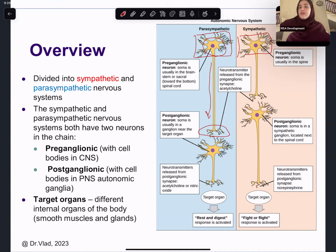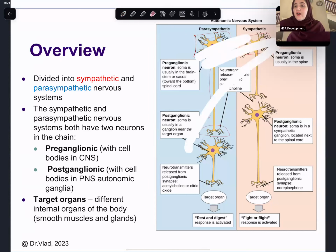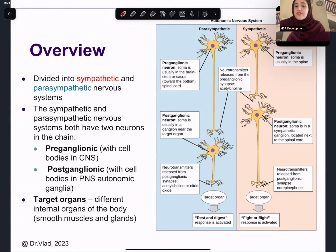And it's really important to know that we have a preganglionic neuron and a postganglionic neuron. So the preganglionic neuron usually originates from the central nervous system, okay? And when I say originate, I mean that the cell body comes from the central nervous system. And what are the components that make up the central nervous system? They're basically your brain, your brainstem, and your spinal cord. So you have to know that the cell body of the preganglionic neuron is usually found in the central nervous system. And you can see in here, the preganglionic neuron originates either from the brainstem or the sacral region of the spinal cord. So this is within the central nervous system.